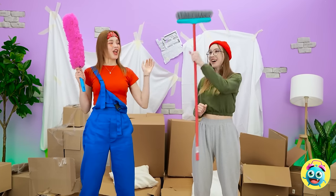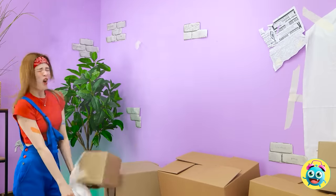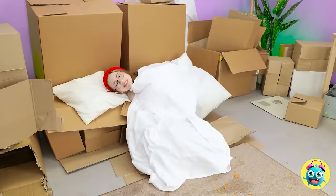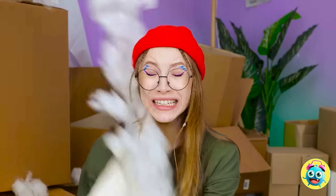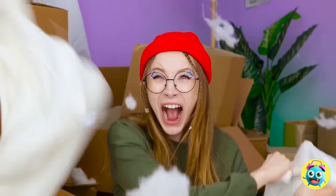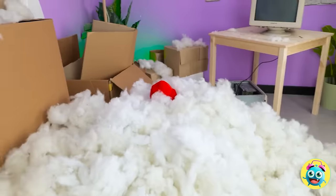Okay, let's start with some cleaning! I hope there's no spiders! When was the last time you dusted? Nap time! Spotless! Oh, come on! Give me that pillow! Hey, I was using that! Stop sleeping! Ouch! Take that! Oh, yeah? Stop! I'm trying to help! Look at this room! It's worse than before!